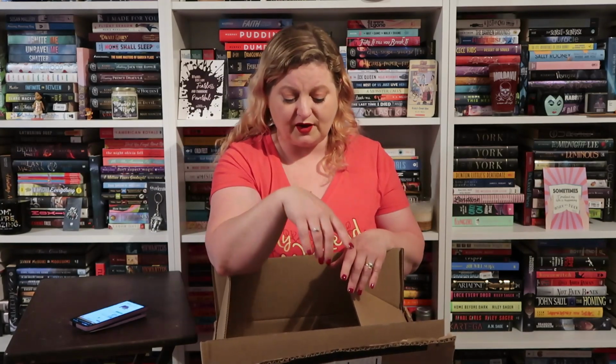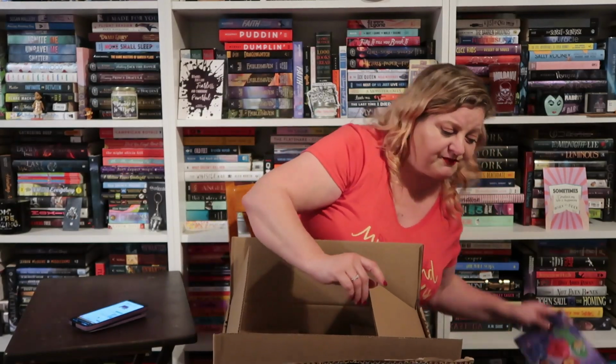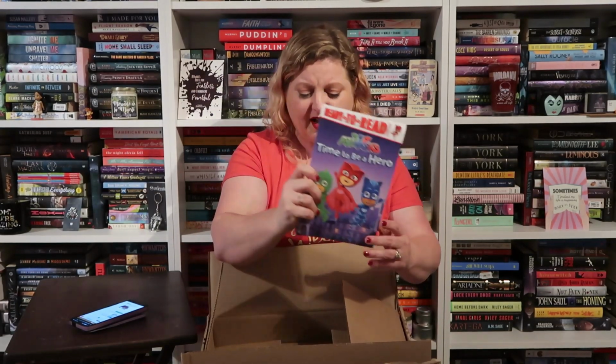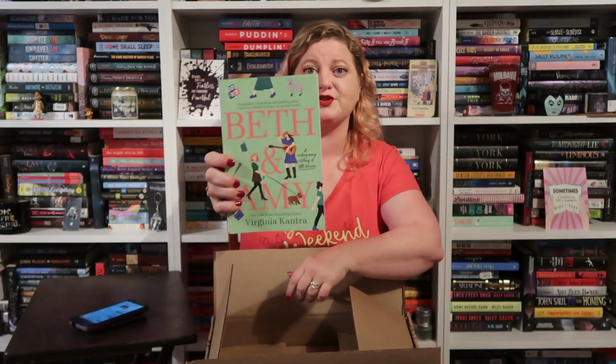Okay, so if you watched my last Book Outlet haul, you know that in the very first box that I opened up, one of the books that I had ordered wasn't in there, and instead they accidentally sent me this Ready to Read level one little teeny tiny kids book. And so in here I have the book that was supposed to be sent to me there, plus an extra book I guess they sent as a bonus. The book that I had ordered was Beth and Amy by Virginia Kantra.